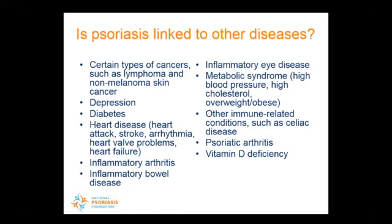Now, lastly, is psoriasis linked to other diseases? Well, the short answer to this is yes. Although we don't yet fully understand what causes psoriasis, we do know that there is the underlying inflammation that drives psoriasis symptoms. And this inflammation is what causes the skin symptoms, but it's also affecting the organs inside the body, which has been shown to be the link to some of these other related diseases or comorbidities, such as diabetes and heart disease and other inflammatory diseases as well.